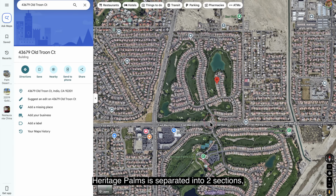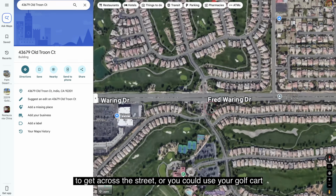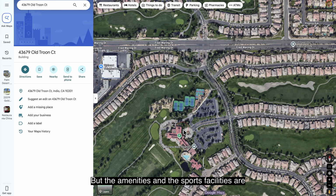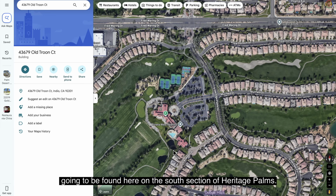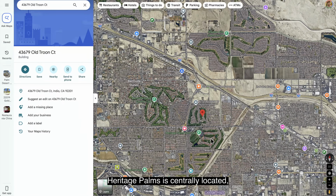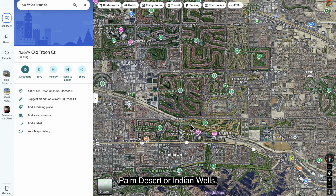Heritage Palms is separated into two sections, all the same HOA. This is the north section, separated by Fred Waring, and you could take the transponder gate to get across the street, or you could use your golf cart and walk underneath Fred Waring. There's a tunnel. But the amenities and the sports facilities are going to be found here on the south section of Heritage Palms. Heritage Palms is centrally located, with close access to the 10 freeway and Highway 111. Fred Waring is a very good street for getting over to Palm Desert or Indian Wells.